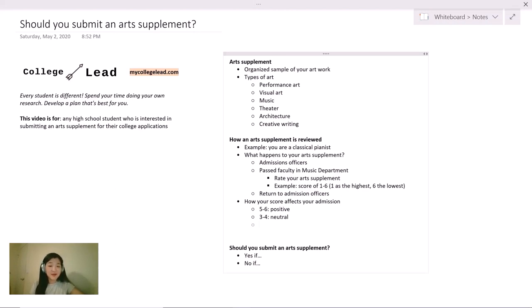However, if you receive a score of 1 or 2, it will likely have a negative impact on your admissions because now admission officers have confirmed that you actually aren't that great at this particular art, and that will likely hurt your admission chances. From my own experience submitting an art supplement and also as a classical flutist, it is not easy to get a score of 5 or 6. You often have to be national level or international level.